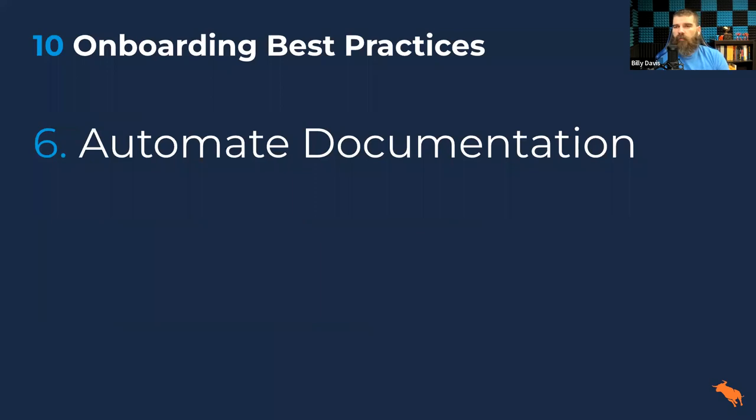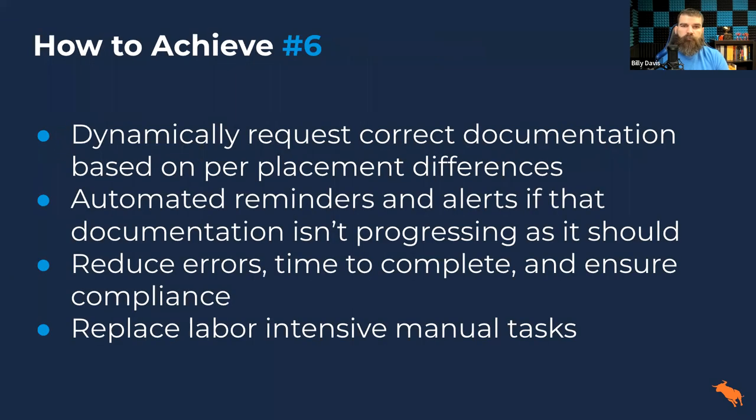So the next item is around automating documentation. One of the points earlier on the data points is around compliance, risks, and some of the costs associated with compliance going wrong. Automating documentation is a great start to mitigate a lot of those problems. Using automation to correctly and dynamically provide the right documentation, depending upon the needs of the particular placement, is really vital.